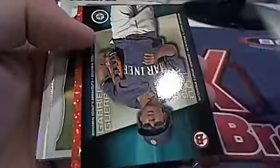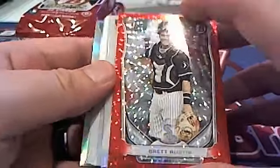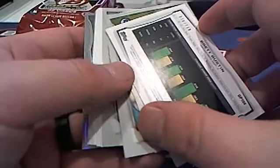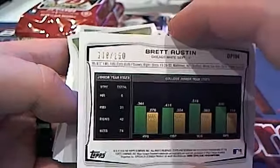Even a Red Sox fan recently. Of course, Arroyo. Ooh, see some red there. Uh-oh. Let's see here. Ooh, check that out. Brett Austin right there. Look at this. Brett Austin for the White Sox. Should be numbered to 150 on these. 38 of 150 right there. White Sox owner is Ed G. Ed G. Brett Austin. All right.